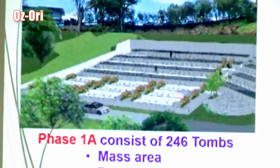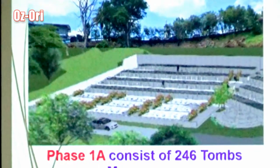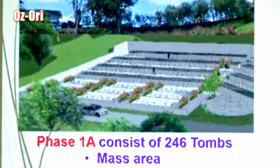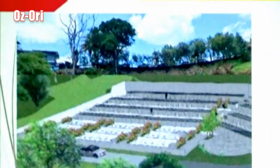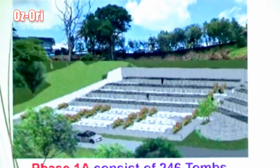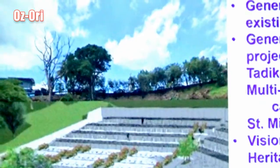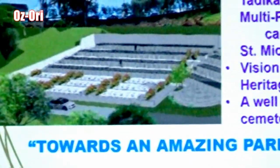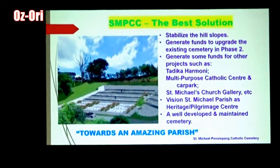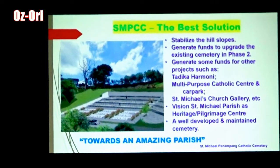We have the 46 tombs. We have the columbarium. We're going to have properly landscaped surroundings, benches for gathering here. We're going to definitely put stations of the cross. There'll be lots of people, a few times a year, coming to say prayers amongst our loved, dearly departed. This is a resolution because it doesn't just solve the problem of stabilizing the hill slopes.